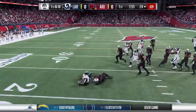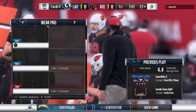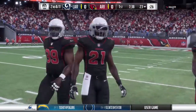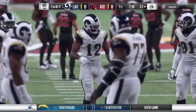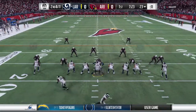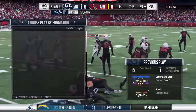Now the first carry here for Todd Gurley. And the second wave of tacklers is going to get him as they stop him behind the line. That's going to go as a loss of a yard, and it'll be second down. Here's Goff now on second down. He gets it to Gurley, complete. It's a gain of 6 on the play, and it'll be third down.